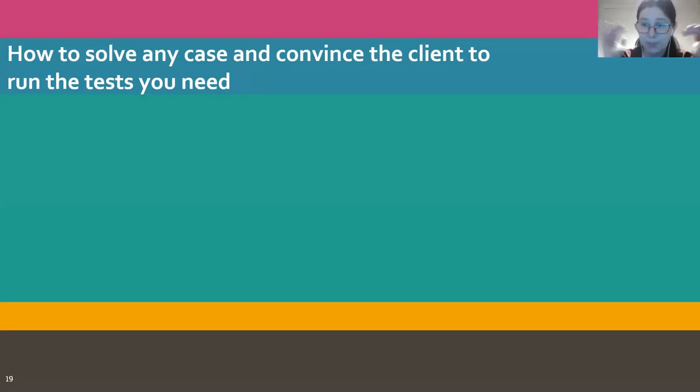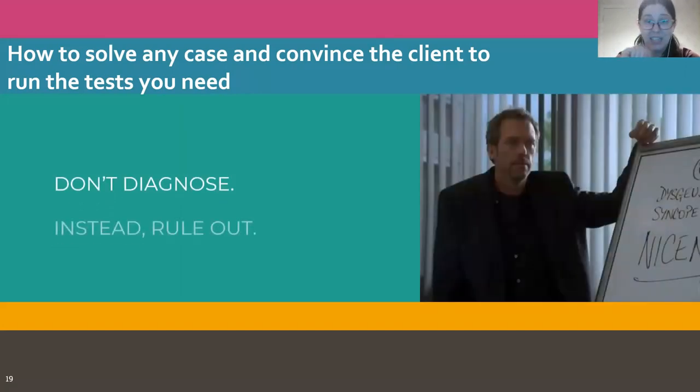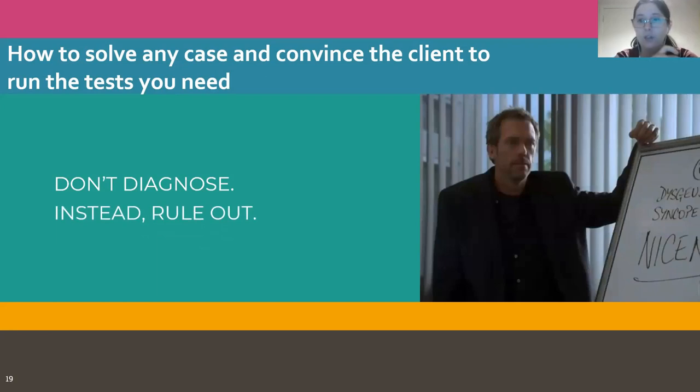And this is the most important slide, because the thought process you should have is possibly not the one that you were taught at university. When you have differentials, that's the right thought process. You should organize your differentials, because that's probably what's wrong with the patient. When you have that, you need to stop thinking about diagnosing your patient, and you need to start thinking about ruling out those differentials.